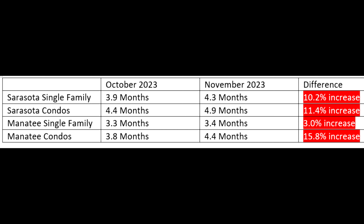So we are not in a buyer's market just yet, but like I've been telling you, it surely feels like one because the sellers out there have to make compromises. So if you're a seller, just know that you have a lot more competition over and over. Every month it seems to be getting a little bit worse.